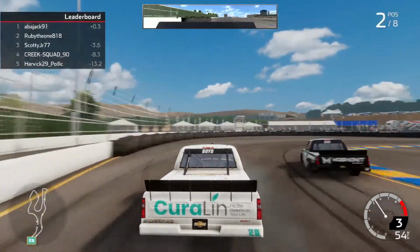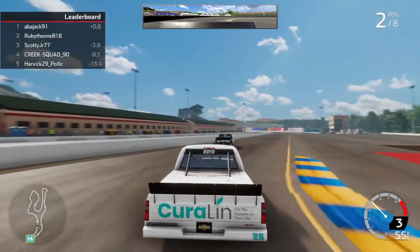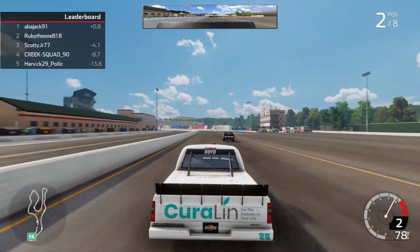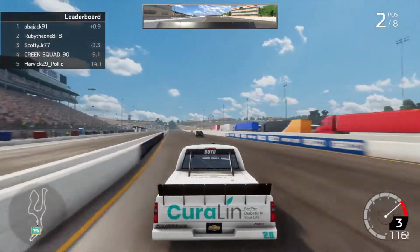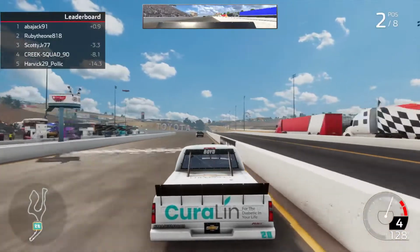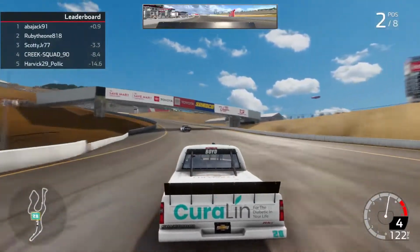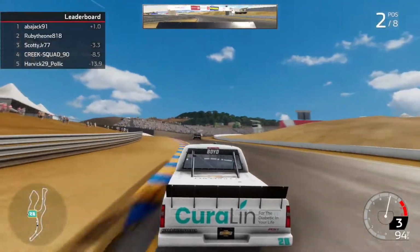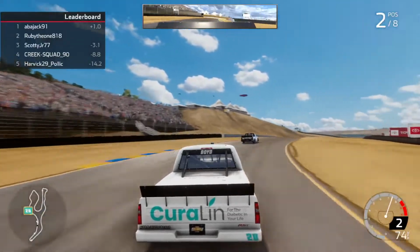Abstract holding on. Oh, Ruby almost bumped him in the bumper, but it did not. He went on the outside, so he went his bumper real hard and turned him out around. And here comes Abstract coming through the checkered flag. 5 to go, driver. And he gets another lap in. And there's 5 laps to go. 5 laps to go to stage 2.